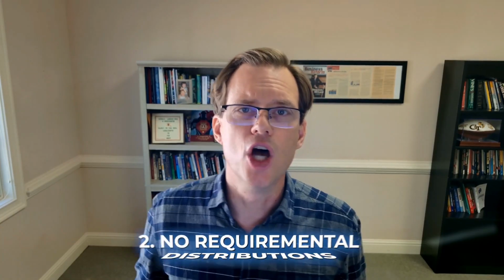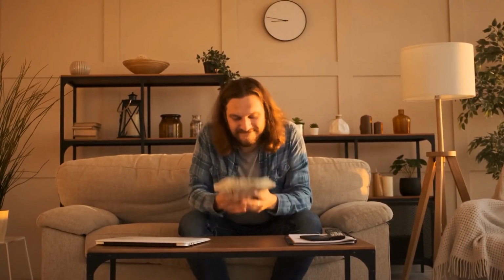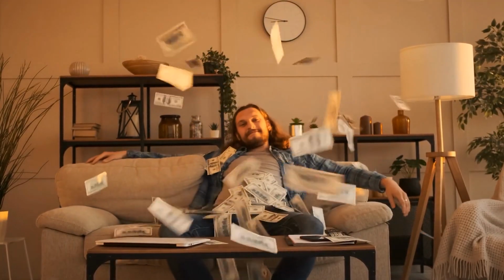Number 2, no required minimum distributions. Since there's no tax on Roth IRA distributions, the IRS doesn't care when you take it out. Unlike traditional IRAs, Roth IRAs don't force you to take money out at a certain age. This gives you more flexibility with your retirement planning.